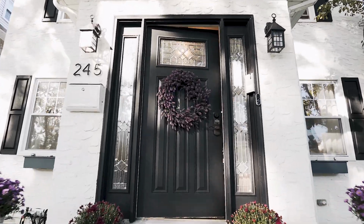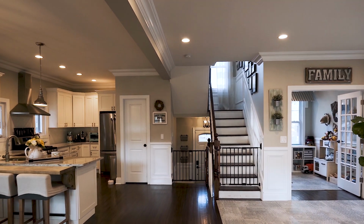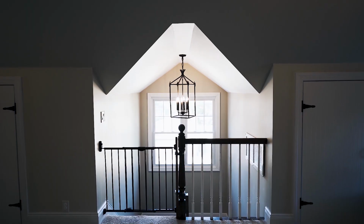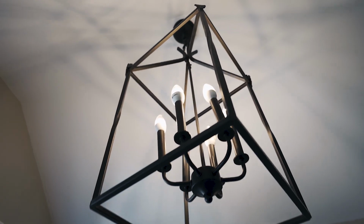Yeah, so the home was already new when we walked in, but we knew we wanted to put our own personal touches on it, because a house is a house until you make it home. So we wanted to make it home and we were determined to do that. And we're very excited to show you how we did that.